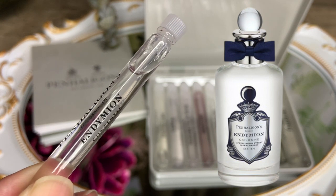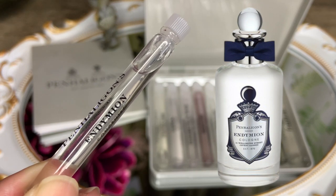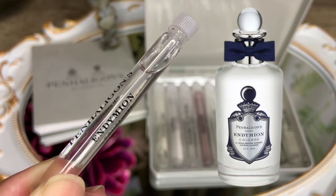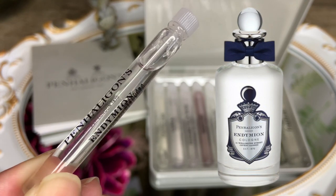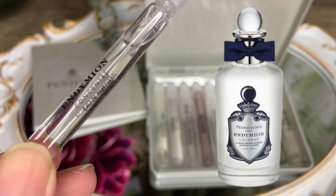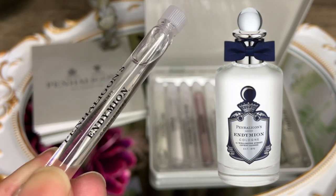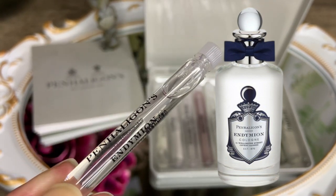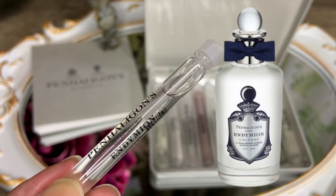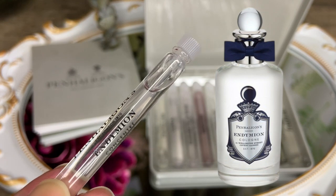I hope I'm saying it correctly, but Endymion is the most handsome son of Zeus, said to be the consort of Luna, the moon goddess. So Endymion, this perfume comes in with the perfume concentration. So this one is giving me a sort of a Dior Sauvage kind of vibe. They're not exactly the same, but I believe they are in the same scent category.